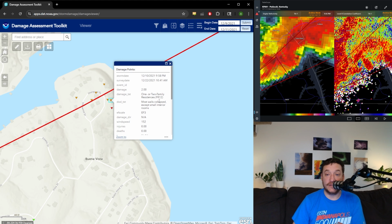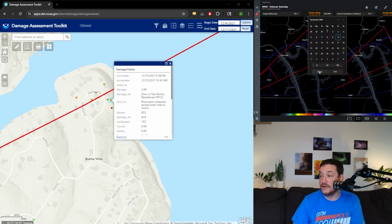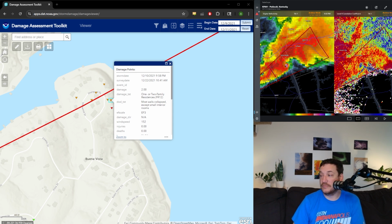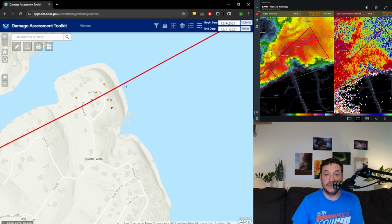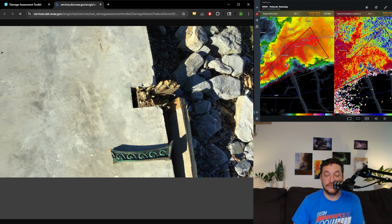I greatly appreciate the National Weather Service putting together this website. It is super helpful, and it's nice to be able to go through and look at the damage and say, okay, I see what they're looking at here. I see what they're doing. But some of the offices do a little bit better than others at providing proper context and being able to take photos and tell a story. You need to be able to tell a story with your photos.